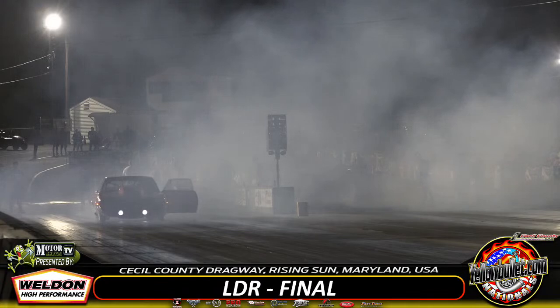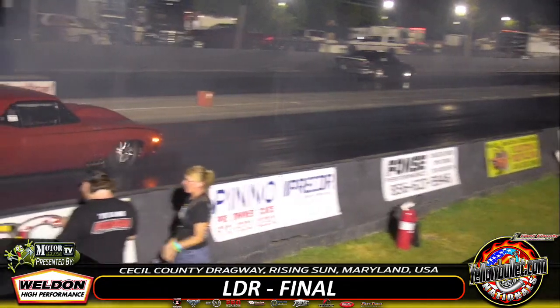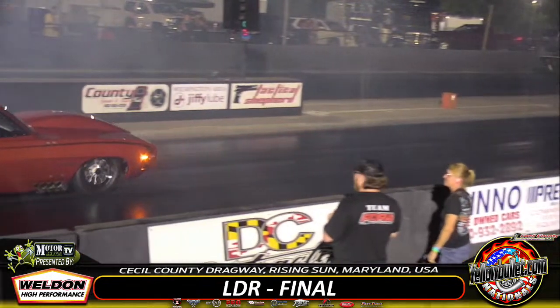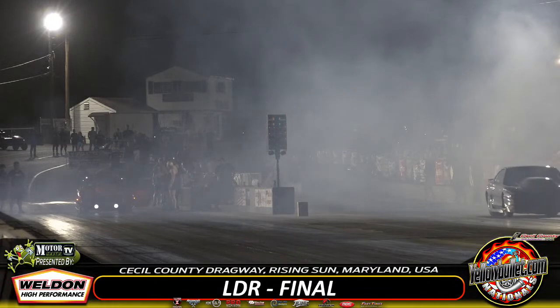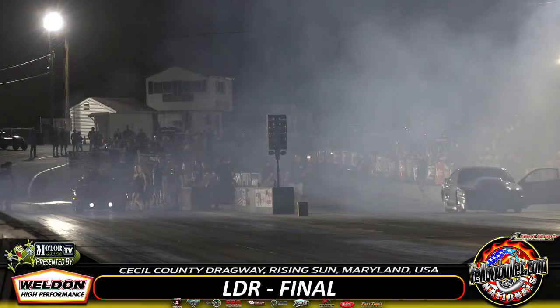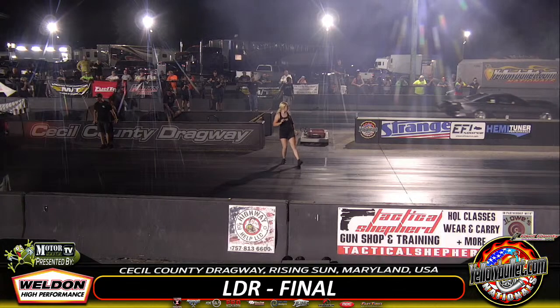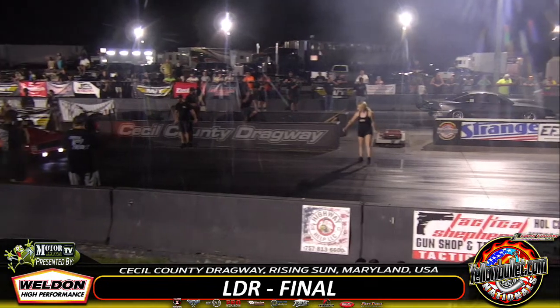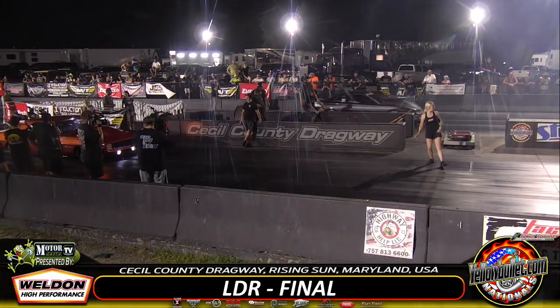Pro 275 final, we need you because we've got the limited drag radial final right here. Number 2, number 4, coming at you. Right hand side of the racetrack for I think the first time this weekend other than qualifying. Greg Blevins Jr. from Fenton, Michigan, 388.8 at 193 mile an hour, and Andy Manson 391.6 at 193.